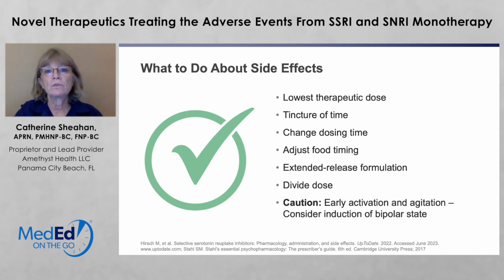You can change the dosing time. You can switch between morning or night. You can go with food, without food. You can switch formulations from extended to immediate release. You can divide the dose over time.